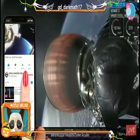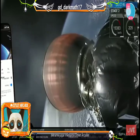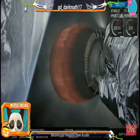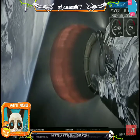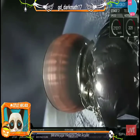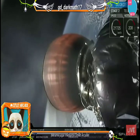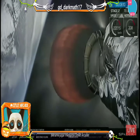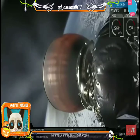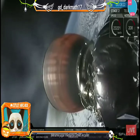Stage 1 transonic. Stage 1 landing burn started. Stage 2 continues along the nominal trajectory. Right now, stage 2 is currently on a nominal trajectory. This is the primary mission to get that Dragon spacecraft into orbit. Right now you can see that second stage engine is performing nominally with the Merlin vacuum engine glowing red hot.